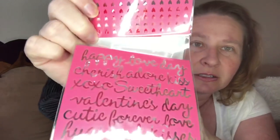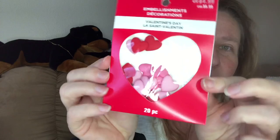And then I went ahead and got some of these stencils. So here's a heart one. This one just says happy, love, cherish, sweetheart. This one is flowers. And this one says happy Valentine's Day, true love. Very cute. And then I picked up some of these Valentine little embellishments.